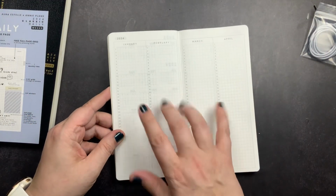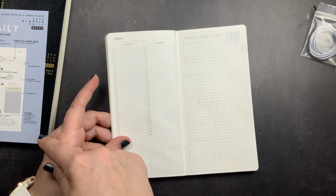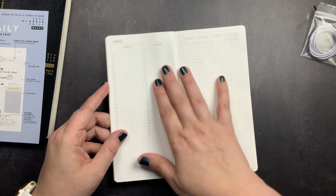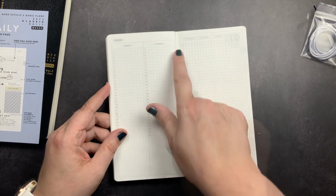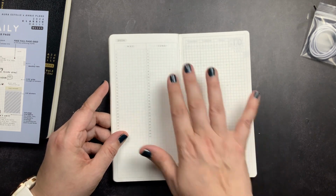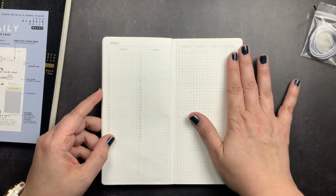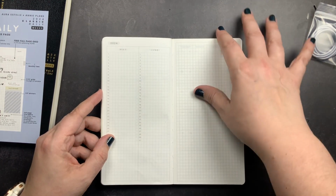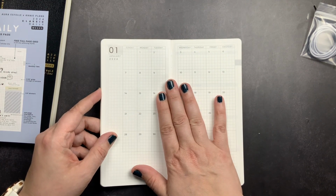So for the first 6 months you get January through June in your perpetual calendar, and in the second 6 months you get July through December. And then you have a blank grid page here, so if you wanted to continue this and add July and August for future planning, you could do that, or you could do some other sort of layout for future planning. You could use this for your word of the year, you could use this for a vision board, whatever you wanted. And then you go into the monthlies, which start January 2024.